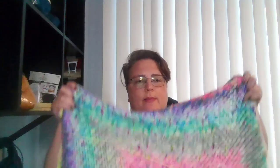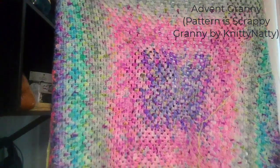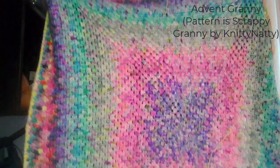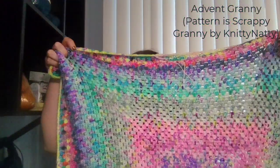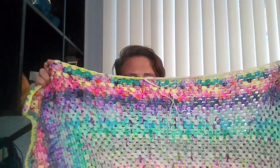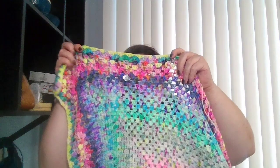So this is what I'm calling my Advent Granny. This is going to be a lap blanket. I started with my Pineapple Yarn Advent. You can kind of see that it fades into each other. And then once that ran out, I now get the Pineapple Yarn mystery mini skein club. So I get 3 mini skeins per month and I just add those in. So it's the same base as the Advent I was getting. You can see the marker of where I was at. So I have made a little bit of progress.